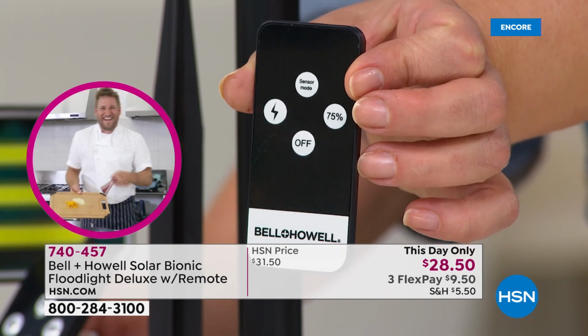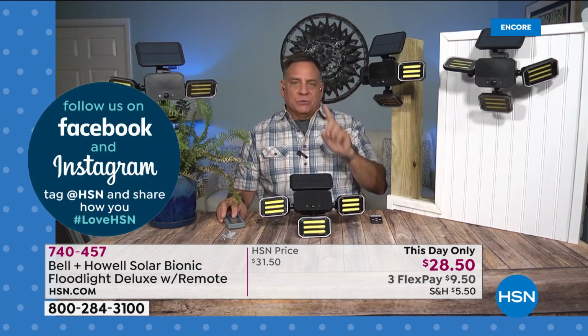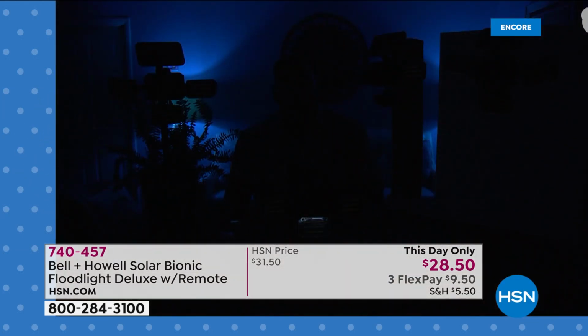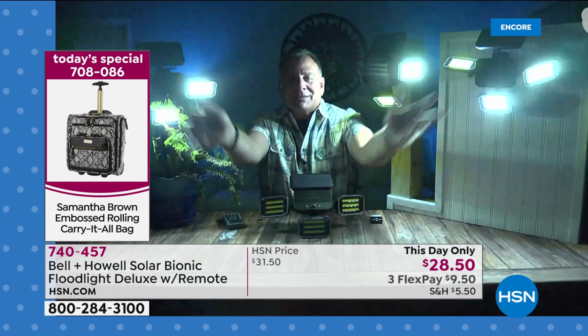Because what's going to happen is it's going to get dark, and then you're going to start seeing these little red flashing lights. Those are the motion sensors. So first let me get my lights off, and watch for the little red dots. You see them all over the place. Now watch this. I move my hands around, all the lights come on. And you saw how that worked right there.